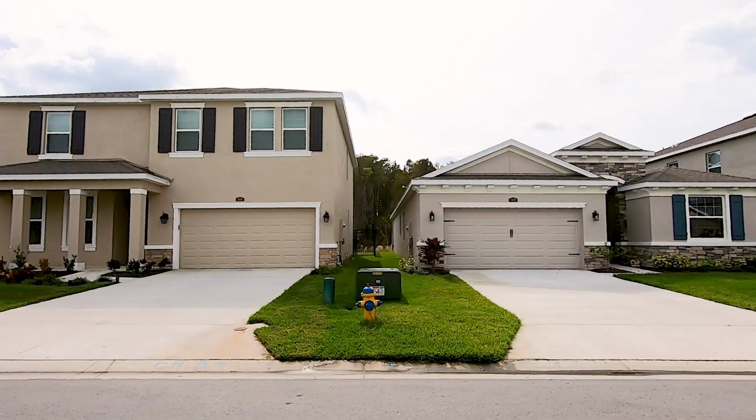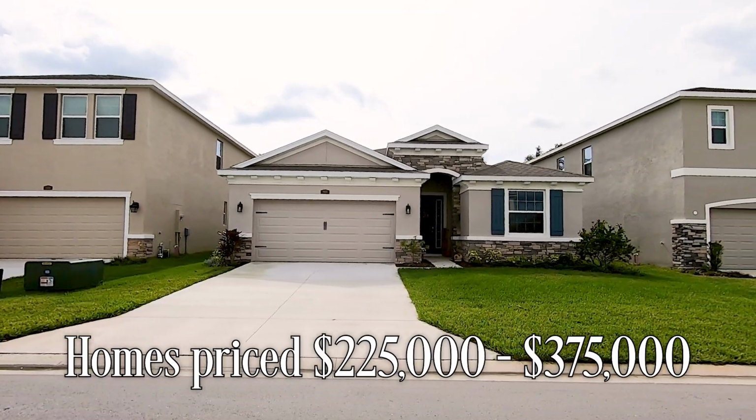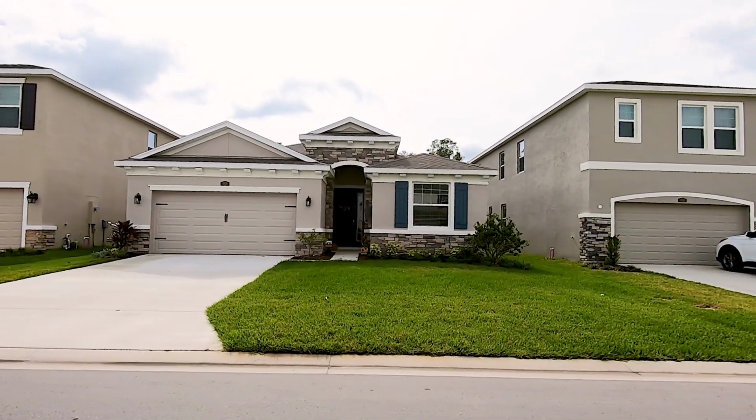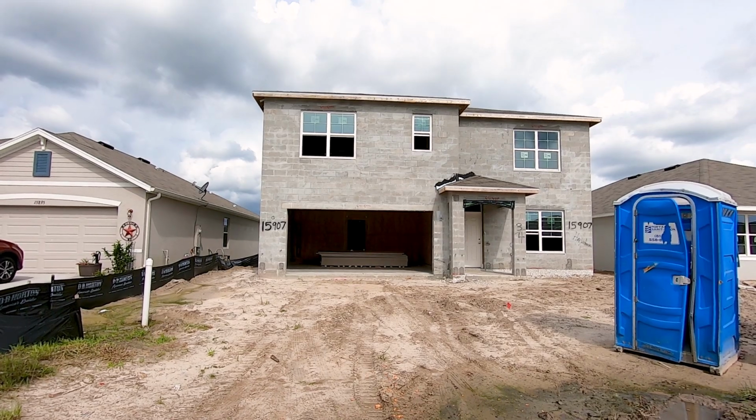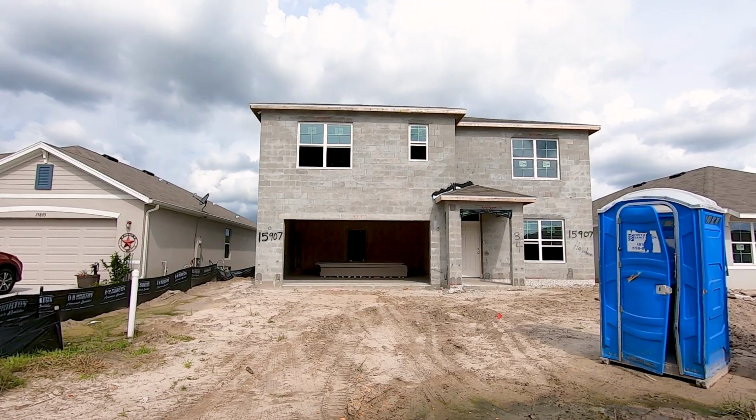Prices for single-family homes in the Preserve right now run between $225,000 and $375,000. And one thing I like about D.R. Horton is right now they are the only builder at this price point that builds a block home both on the first and second story.